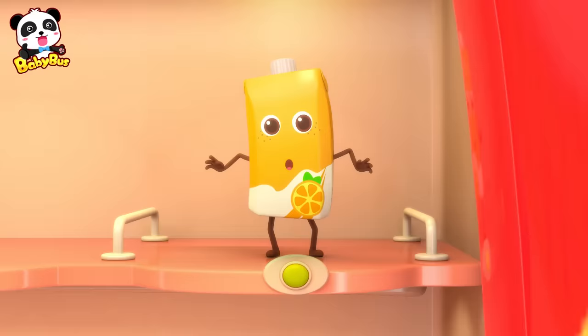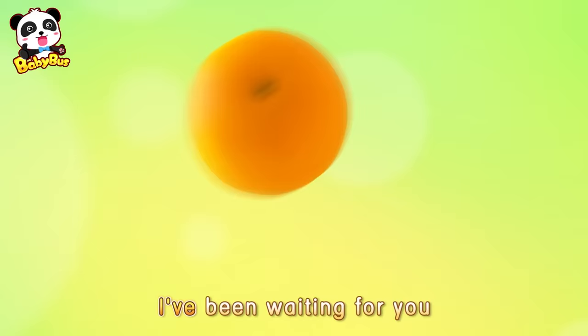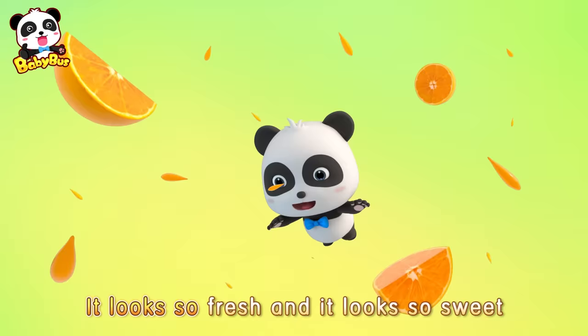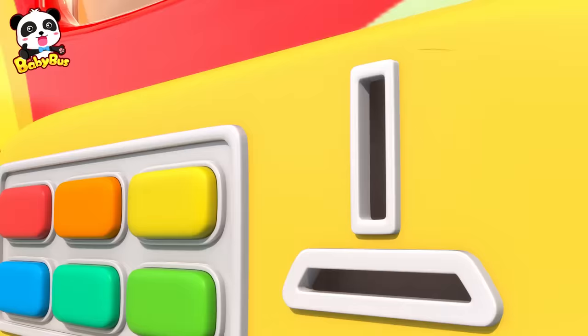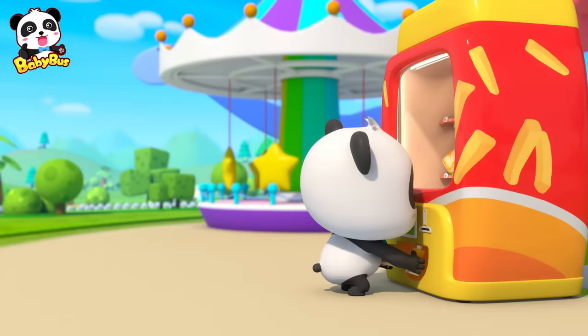Here I am, the yummy orange juice. I'm so fresh and I'm so sweet. I've been waiting for you, pick me please. Yummy orange juice is ready to go. I'll have the orange juice too. I want to have the yummy juice. Insert the coin and push the button. Yummy orange juice, please come out. Look, I have lots of yummy food.